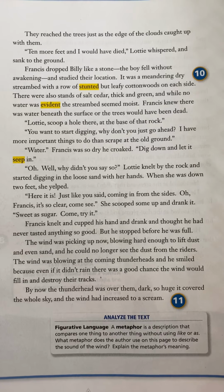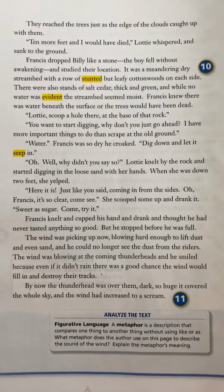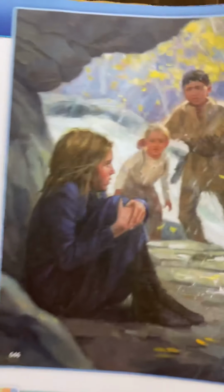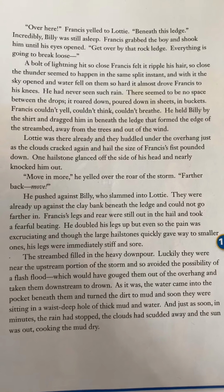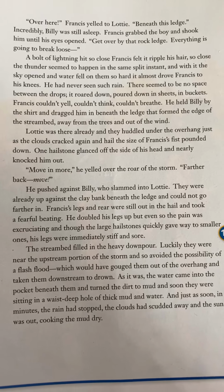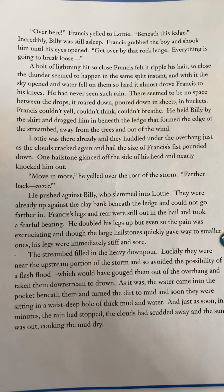But now the thunderhead was over them, dark, so huge it covered the whole sky, and the wind had increased to a scream. "Over here," Frances yelled to Lottie, "beneath this ledge." Incredibly, Billy was still asleep. Frances grabbed the boy and shook him until his eyes opened. "Get over by that rock ledge. Everything is going to break loose."